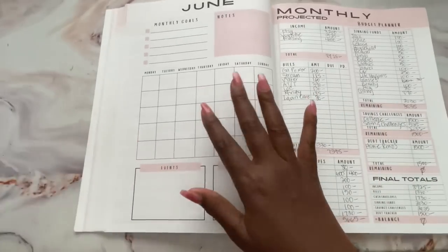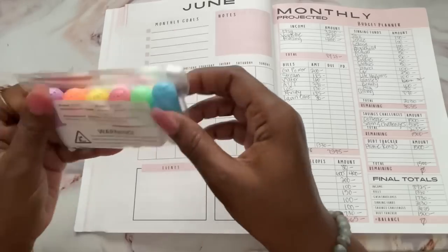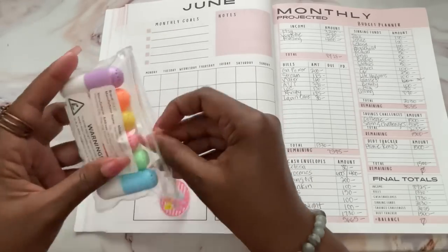Okay, next up, while we got the book out, let's go ahead and talk about some highlighters I got. All right, I got these little pills. Hold on, let me show you guys this little pill case and these little pills.